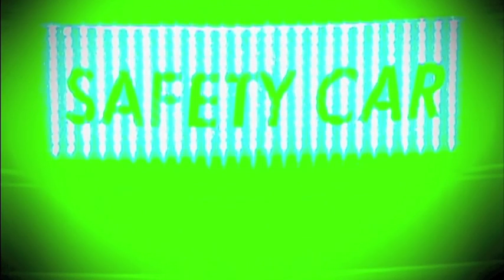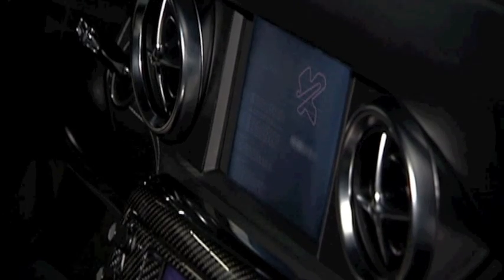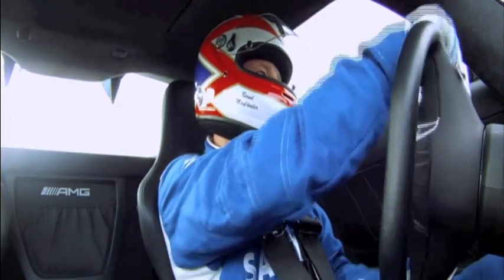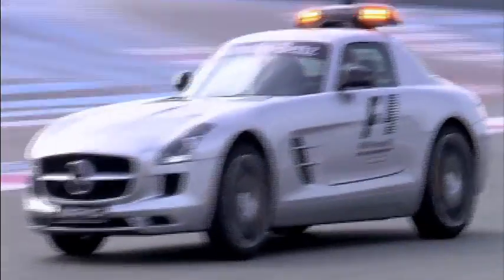The Mercedes SLS AMG, the Formula One safety car. It was deployed last season a total of 21 times across 19 circuits, more than ever before. Its aim is to help the field safely negotiate dangerous situations during a race. This year, it will once again be used at F1 circuits around the world.